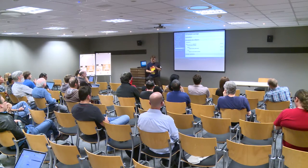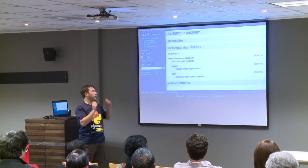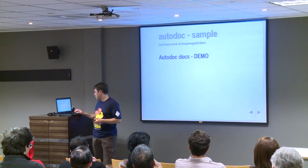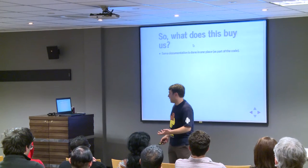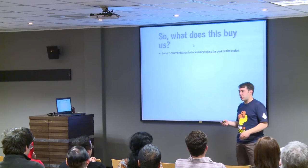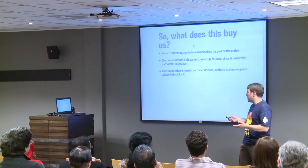I'll go into DocSample. You can see the module documentation, the class documentation, all the functions, they're all automatically discovered, and you're like, yay, okay, that helps. This is at least now one way of trying to generate more documentation. So what does this actually buy us? Some documentation is done only in one place. That's the ones you put in the docstrings or that gets generated from there. Now that it's part of the code, it's a bit easier to keep track of what you're doing with that piece of documentation. You look at the code, you look at the documentation roughly at the same time. It helps.